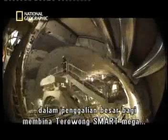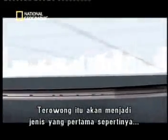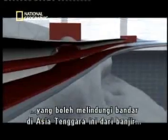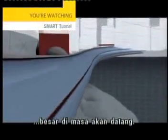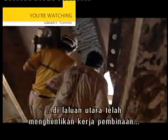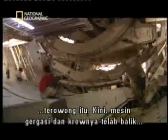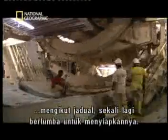The giant Smart Tunnel under Kuala Lumpur, Malaysia. The tunnel will be the first of its kind on the planet, a combined roadway and flood channel that can protect this Southeast Asian city against future giant floods. Critical repairs to the tunnel boring machine in the North Drive brought tunneling to a halt. Now, the giant machine and its crew are back on schedule, racing again toward completion.